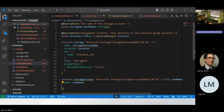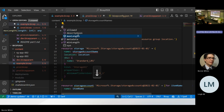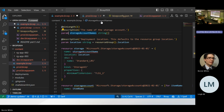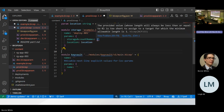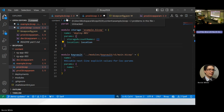There are also additional things that we can do here in terms of constraints. It might be helpful to say, okay, maybe we need at least one storage account name, right? So we can do min length as being 1. And when we fully empty that, it's going to say, hey, there's a problem here. So we can add some basic constraints around that. Again, this just helps with the authoring experience to get things right.